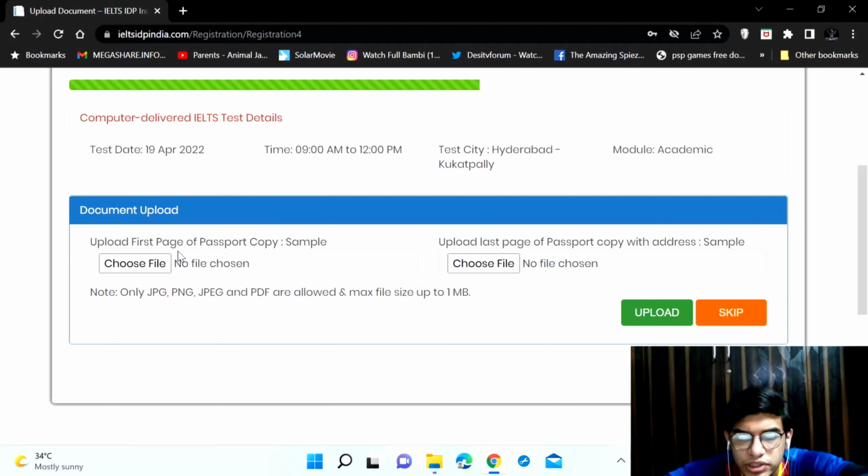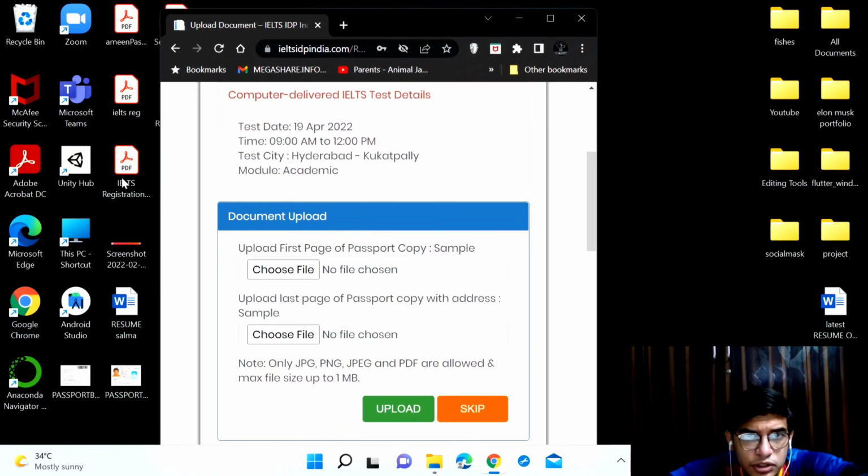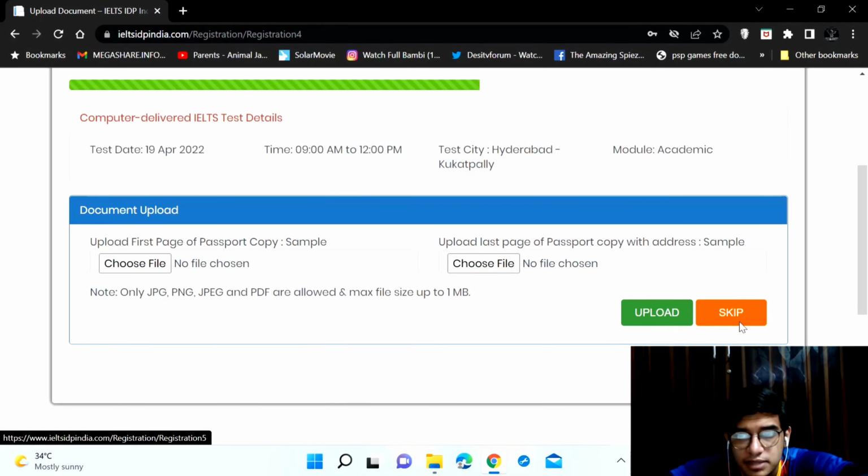So guys, after hitting submit, you will reach the fourth step, which is the document upload. You need to upload the first page and the last page of your passport. I will show you. I already have the front and back of my passport scanned. You can use a scanner or any other app and upload the respective pages of your passport.